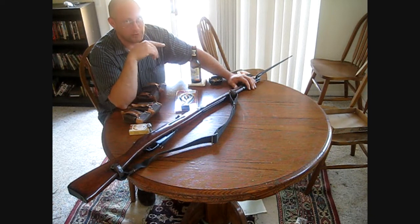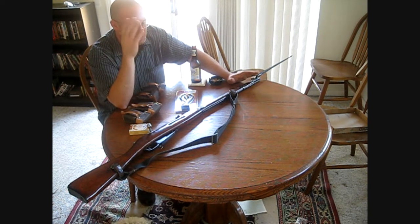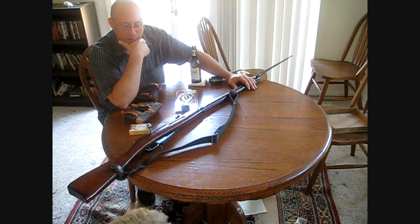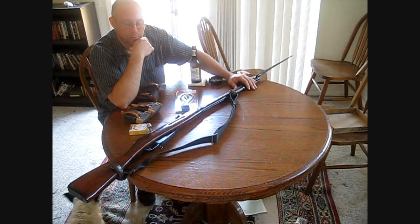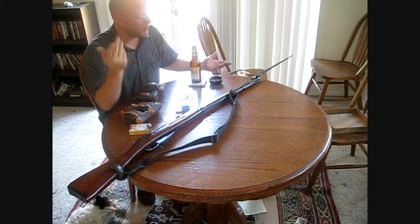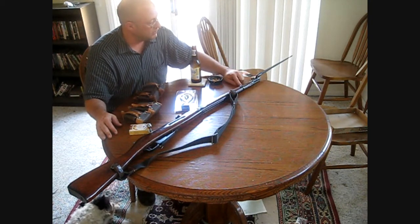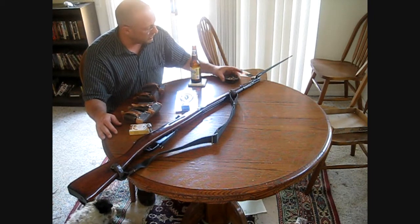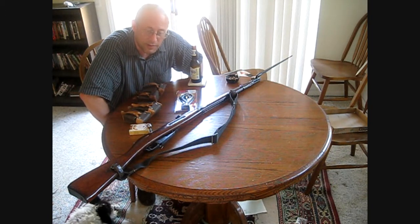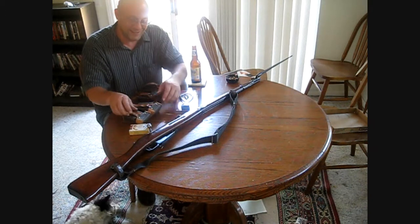I wish I had a bore scope. It is so pretty. It's a mirror finish in there. It's never been issued, probably never been fired. So it's cool. I like it. Doesn't mean I'm gonna treat it like a museum piece. There's just too many of them made, and I just don't give a shit. It's a good gun. I'm gonna use it as a good gun. Ought to be used. Does that make sense?